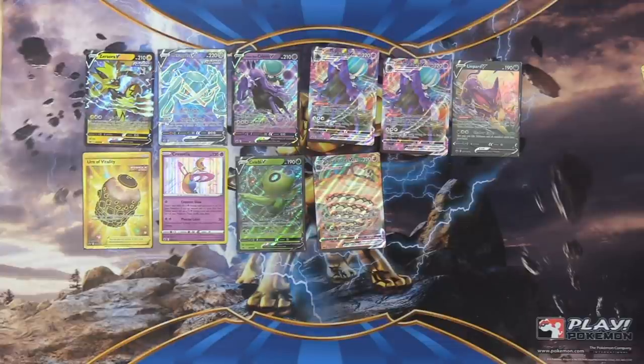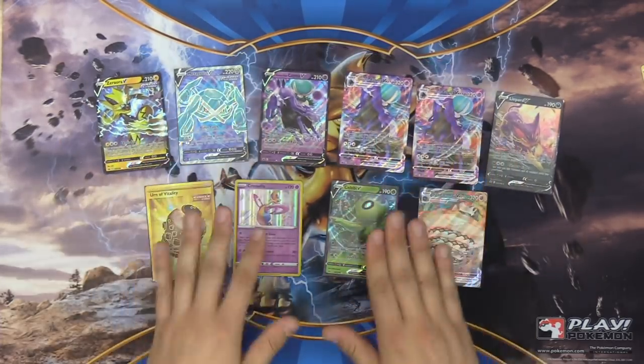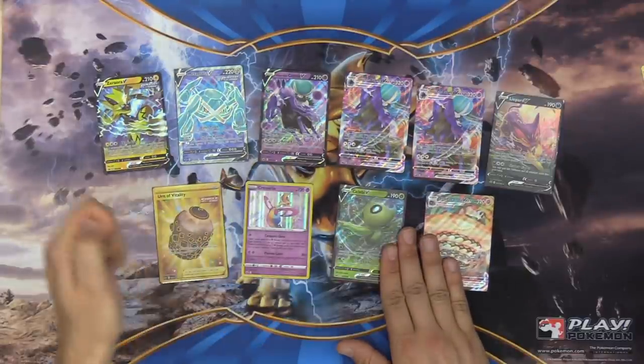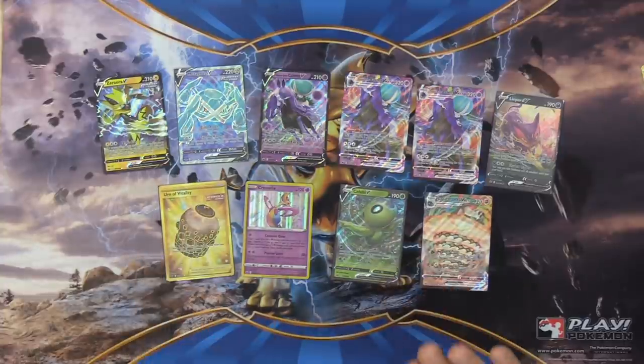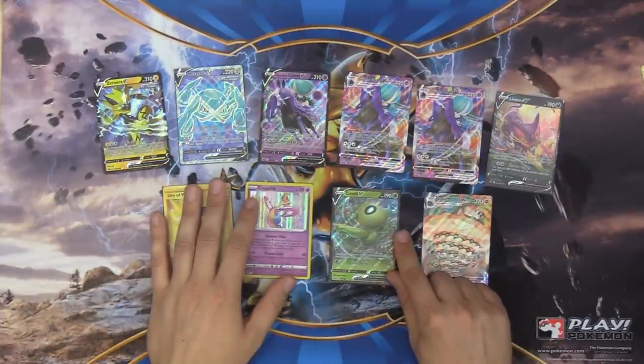So that's it. My very first booster box of Chilling Rain. These are our hits. I am so stoked about our pulls. We're going to be putting a lot of these cards straight into decks, and then we're going to be playing with them very soon. In fact, during this stream.